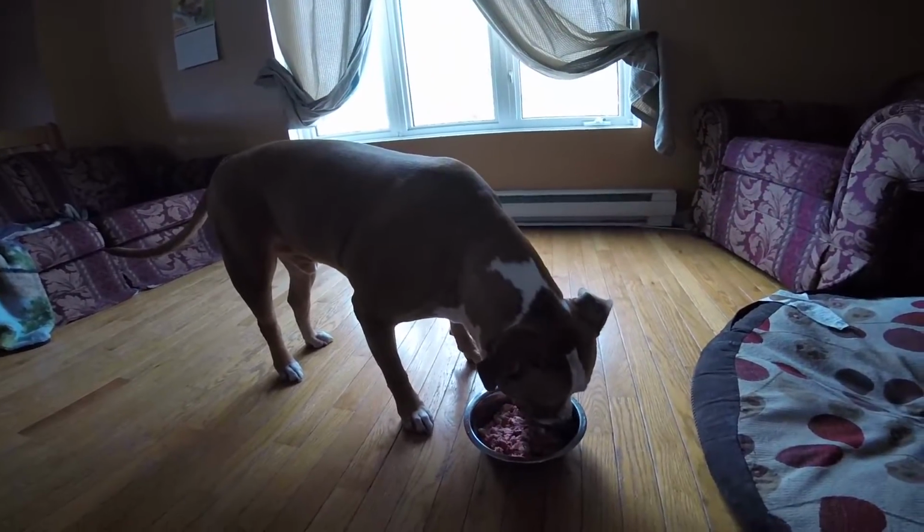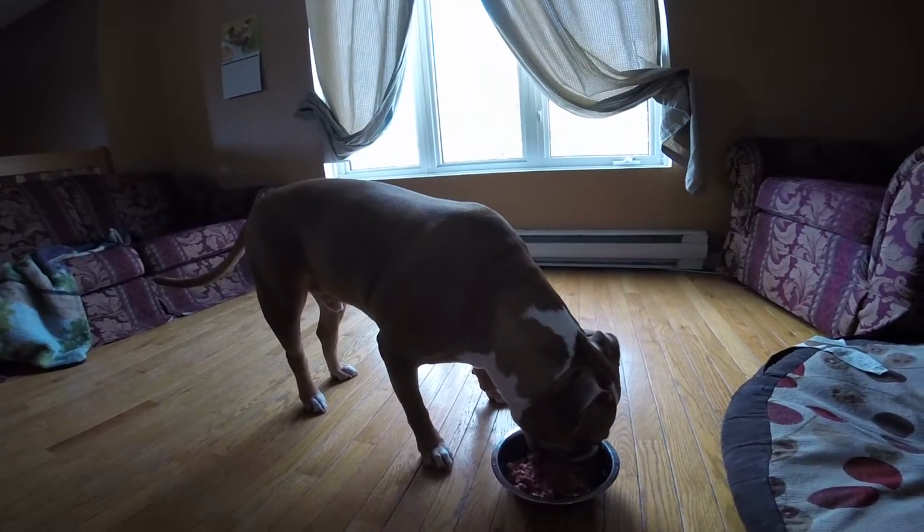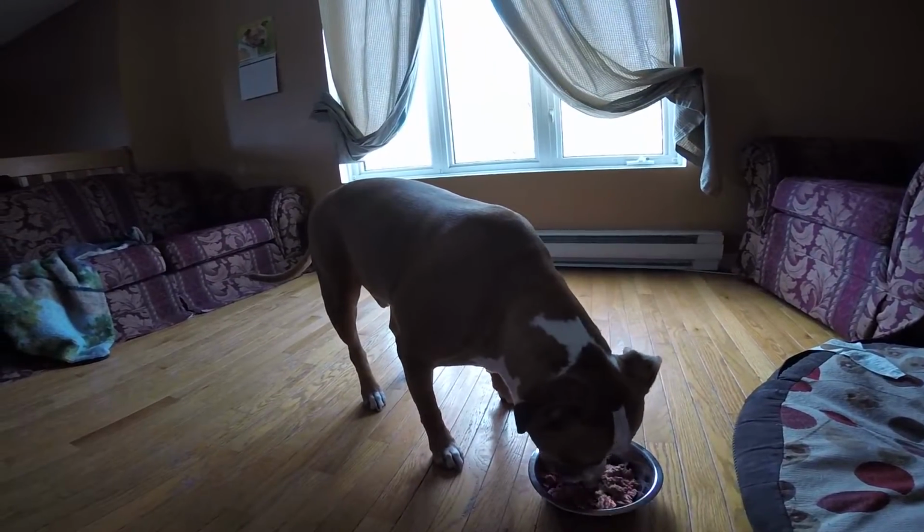been feeding them the raw, and they absolutely love it. And it's really good for them. If you don't feed your dogs raw, I suggest you do, because kibble's not good for them.